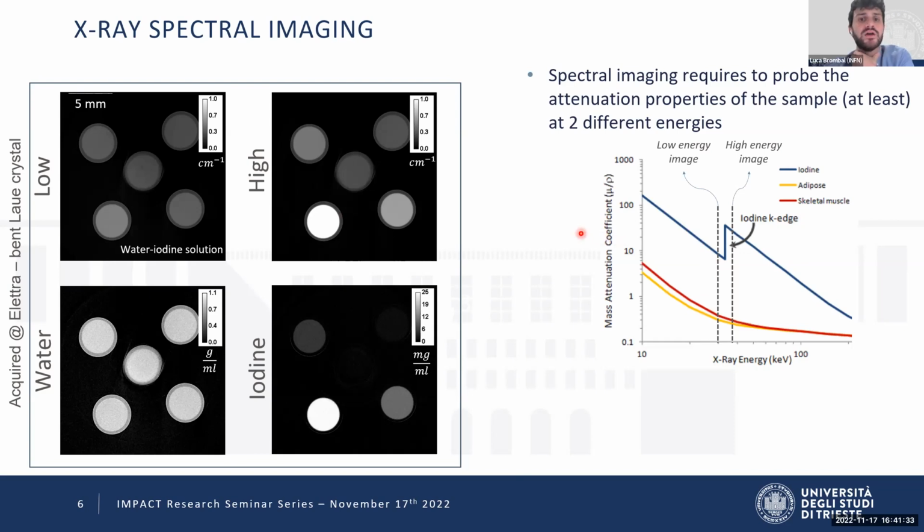somehow. So in the pretty standard example where we have a sample with iodine inside, as in this case, here we have 5 cuvettes, some of them containing different concentration of iodine. The most clever thing to do is to acquire 2 images at energies just below and just above the iodine K edge, where there's this jump in its attenuation coefficient at 33 keV.